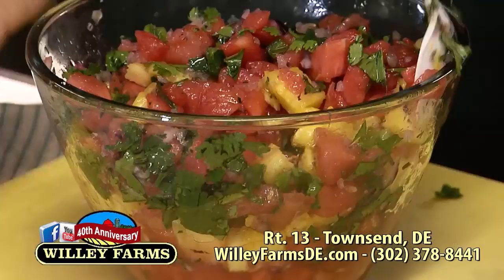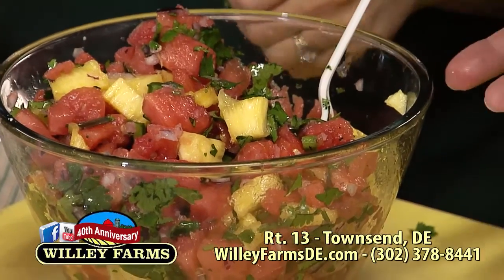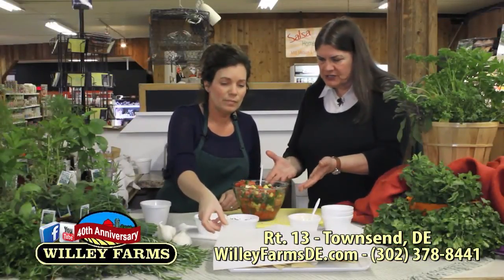Now, again, an hour before serving, chill it to infuse those flavors together. And it's beautiful. You've got the red, the yellow, the green. It's beautiful and tastes good too. Delicious. Now, how do you use this? How do you eat it? Well, today we're going to have it with tortillas, but it's wonderful with grilled fish, fish tacos, grilled chicken, right on top. It's just a nice summer salad. So you could grill the chicken on the barbecue and have this on the side. Right on top.